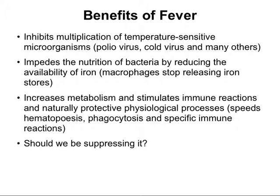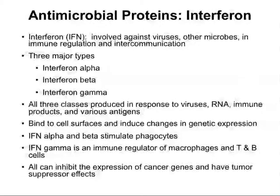Now, moderate fever in healthy individuals should probably run its course. However, if you have a high or very prolonged fever, this can be potentially dangerous, especially if the individual has some other underlying circumstances. So it should be treated immediately. So in our second line of defense, we had inflammation, phagocytosis, interferons, and then the complement system. So now let's take a look at antimicrobial proteins involving interferon.